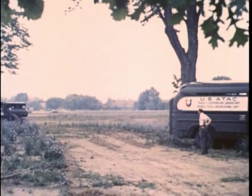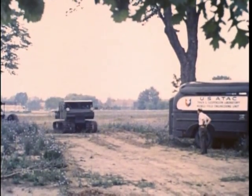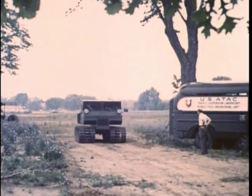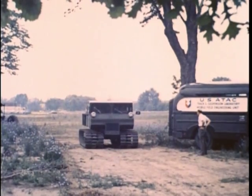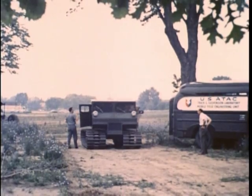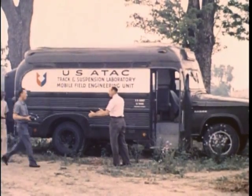Test capabilities of the Track and Suspension Labs are not limited to the main facility at Warren, Michigan. Through the use of its mobile laboratory, new vehicles such as this model submitted by a civilian contractor may be tested anywhere in the country. Results of these tests can be evaluated immediately by the technical personnel who man the mobile laboratory.